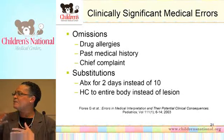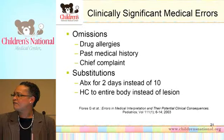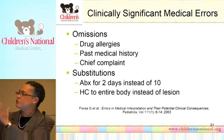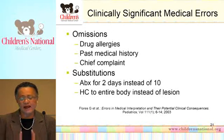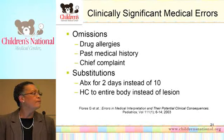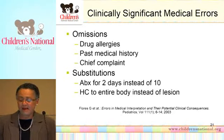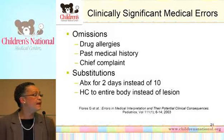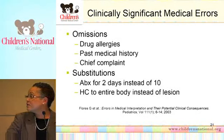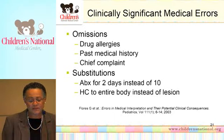The untrained commit many errors. In one particular study, the communication between the interpreter and the clinician was transcribed, and there were some basic omissions related to drug allergies and past medical history. In one particular case, the interpreter told the patient to take the antibiotic for 2 days instead of 10, and in another, to use hydrocortisone on the entire body as opposed to the particular lesion. So there are some significant errors that can occur if we don't use the right kind of interpreter.